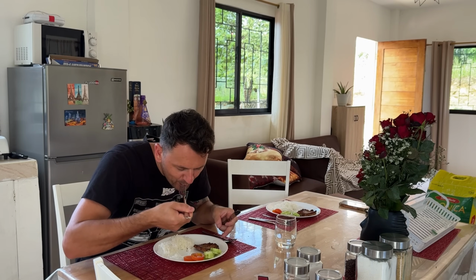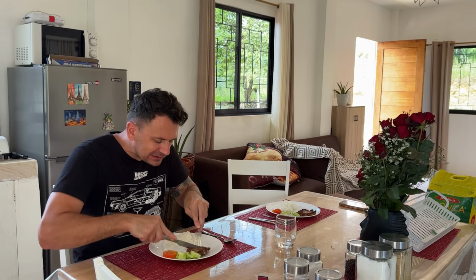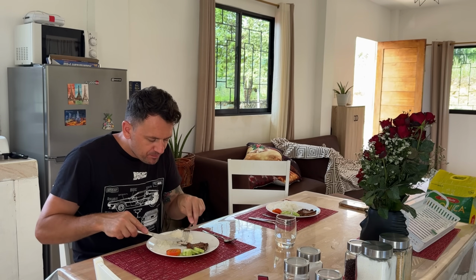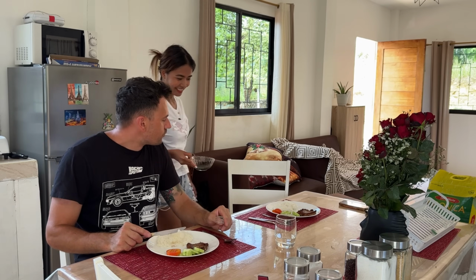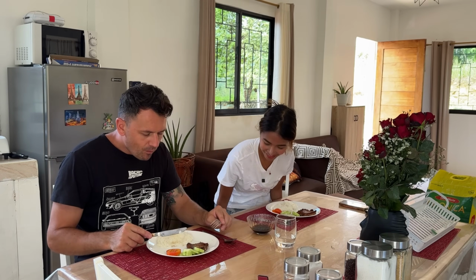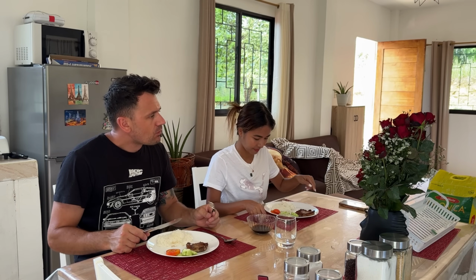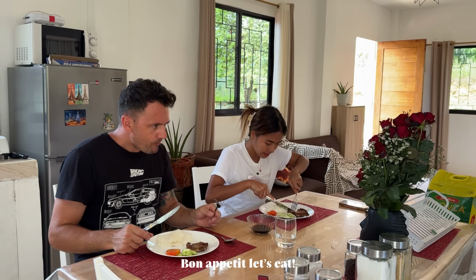The pork okay? Mm-hmm. Not salty? Too small. Too small, I know you're gonna say that. But that's the only unfrozen one. That's why I'm gonna do that and then I will cook it again because I'm hungry already. Bon appetit, everybody. Let's eat.